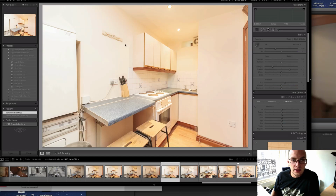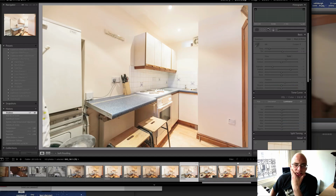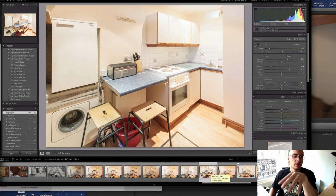Using flash, you kind of get rid of this shadow. It's more just kind of bright around this area. So that's something I was kind of wary about. Then I thought, it's pretty low down into it. Maybe if I'm looking down a bit.